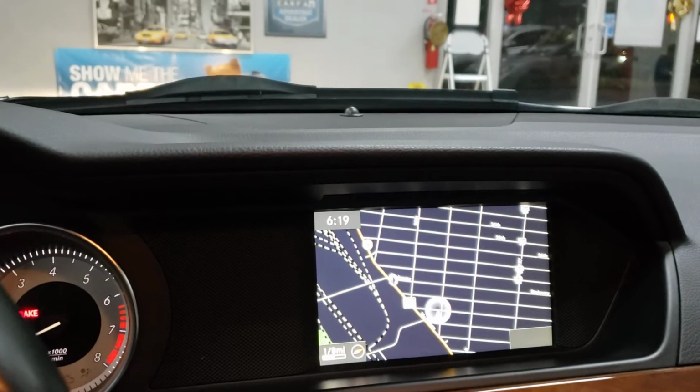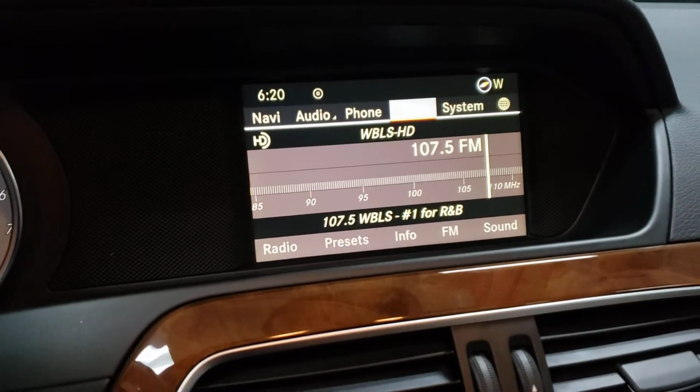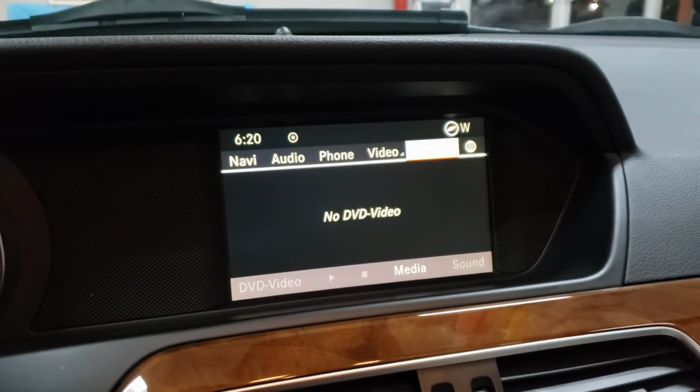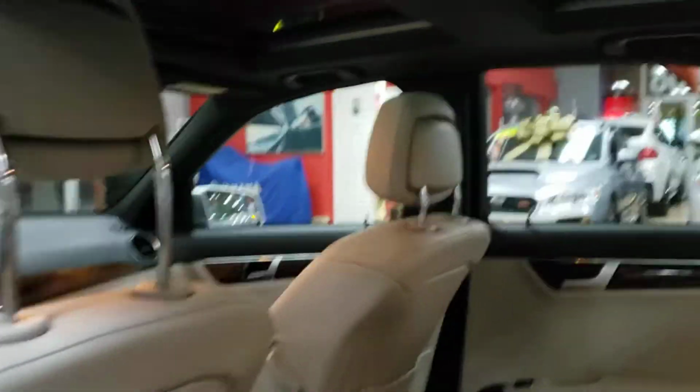Let's turn this down. Let's go back here. Radio will go up. You even have the DVD player. So if you pop in a DVD in here, you could actually watch movies and stuff like that. Although I don't recommend that, especially if you don't even know how to drive really well. Then you put a DVD player in there, that won't work out too well for you. So it does have a DVD player. I think it's supposed to be in park when using it. So here we go. Let's go back here again so you can see the panel.